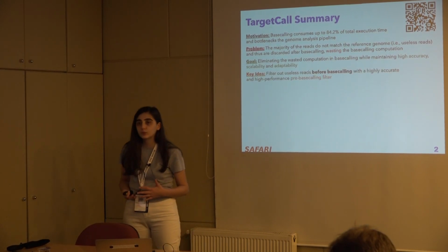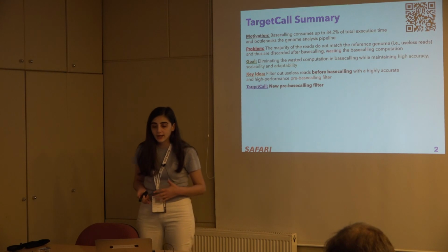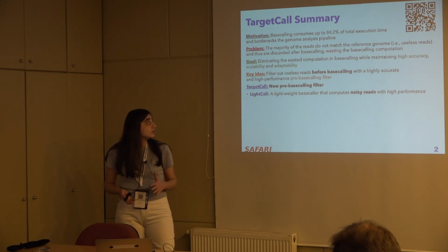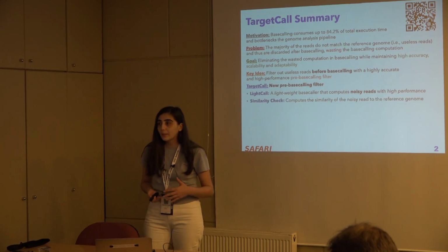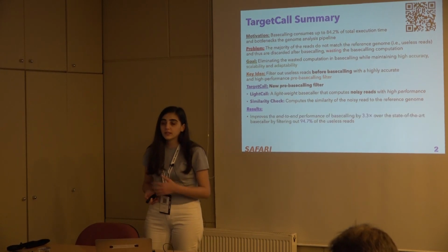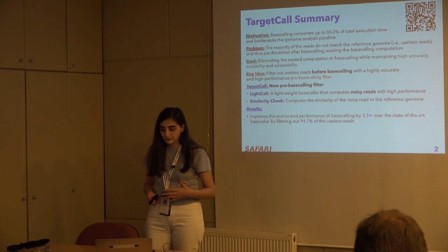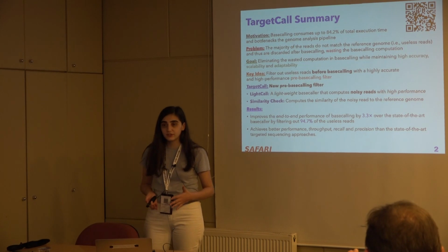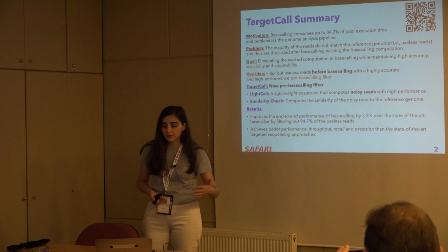For this, we propose a pre-basecalling filter that would filter out the useless reads before basecalling. We propose TargetCall as a new pre-basecalling filter that achieves this task in 2 steps. First, it uses LightCall, a lightweight basecaller, to perform noisy basecalling on the raw electrical signals. Then it compares these noisy reads to the reference genome to predict if the read is going to be useful. Our evaluation shows that we can improve end-to-end basecalling performance by 3.3x by filtering out the majority of the useless reads. When we compared it against targeted sequencing approaches, we show that it achieves better recall, precision, throughput, and performance than prior targeted sequencing approaches that are repurposed as pre-basecalling filters.